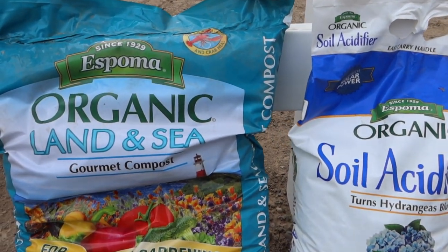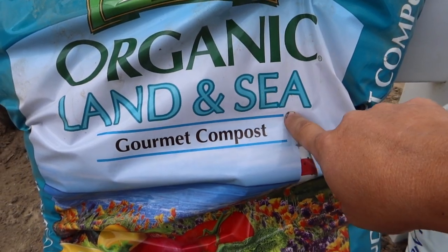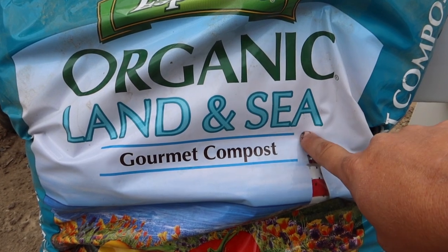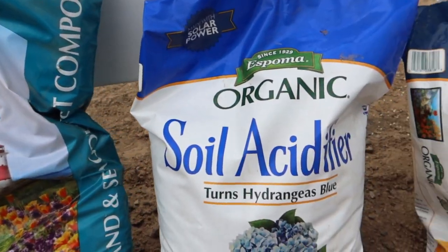So a real quick look at the bags. That's Land and Sea. I have had the best success with this stuff this year. If you have followed along with our cut flower garden or our raised bed garden, I'm just having phenomenal luck with it. And then that's the soil acidifier.